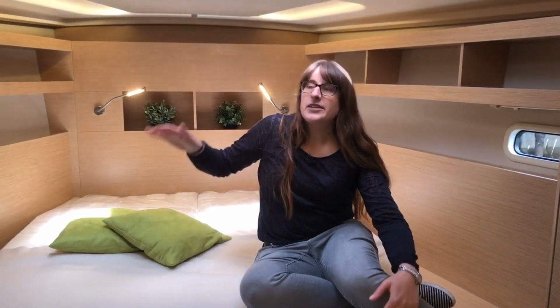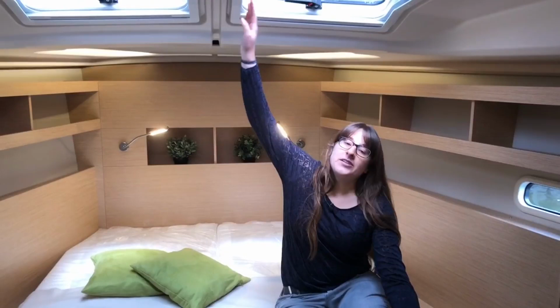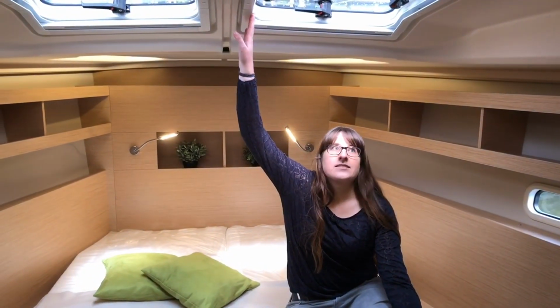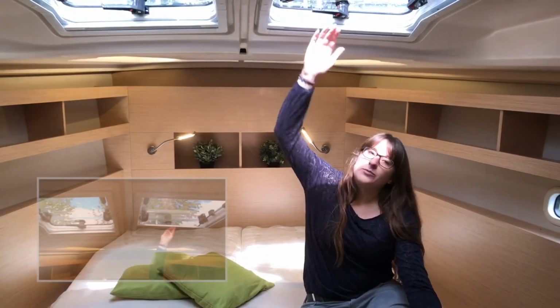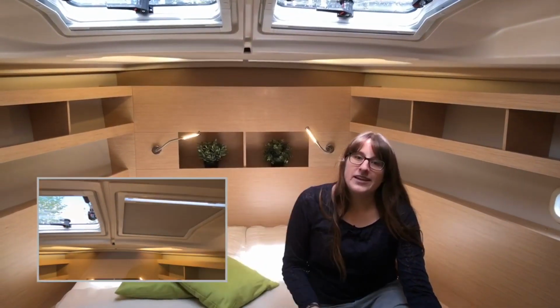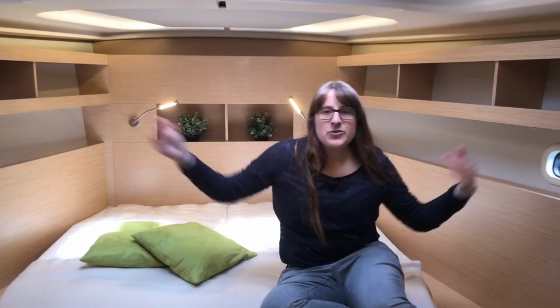You also notice, now that the sun came out, this cabin is really light. There's a lot of natural light coming in because we have those 2 skylights again. We can open them, and just as in the saloon, we can close them with an insect screen or with real blinds to close out the light for the night. And there's little windows on both sides, so there's more light coming in as well.